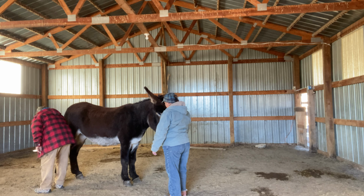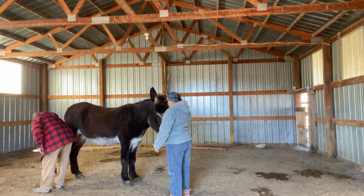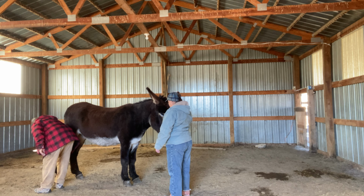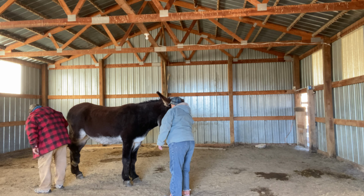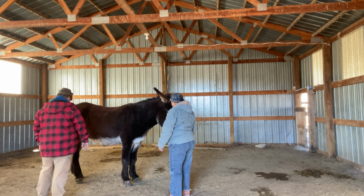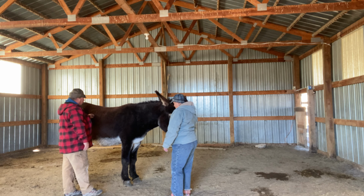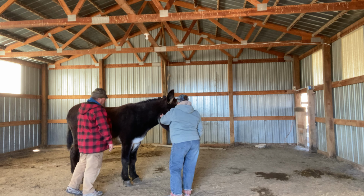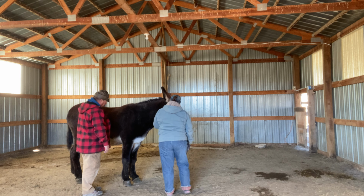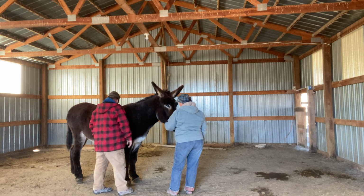Ready? Are you ready? Foot. Good girl. Came up a little quick. She was quick, but she still did it. She did not kick. So that's still good. Nice job.